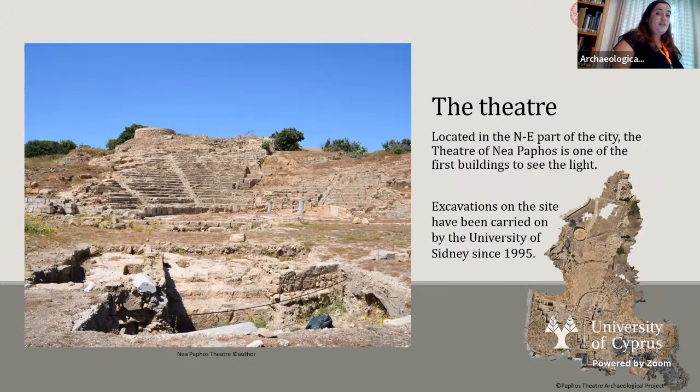The theater has been excavated since 1995 by a mission led by the University of Sydney. The theater has all the typical elements, so we can see a cavea, the orchestra, the stage, the paradoi, and here on top you can see the vomitoria, the exits from the cavea.